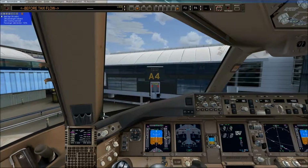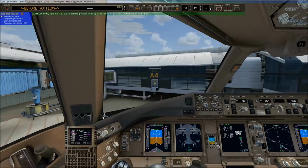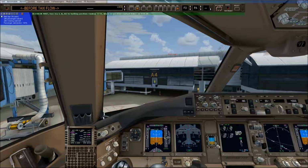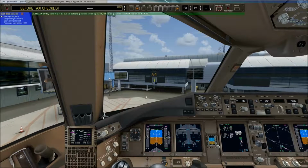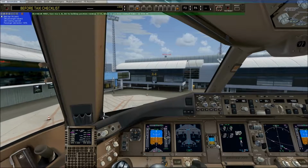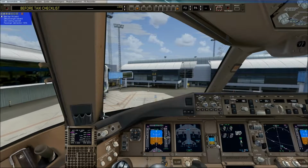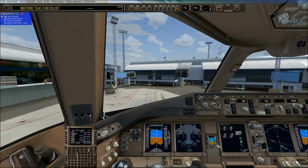Ground control, Alitalia 9002, request taxi. Alitalia 9002, taxi via Juliet Alpha Alpha 1 to holding position, runway 22 right. When on position, contact tower 118.1. Via Alpha Alpha 1 to holding position, runway 22 right. Tower on 118.1, Alitalia 9002.